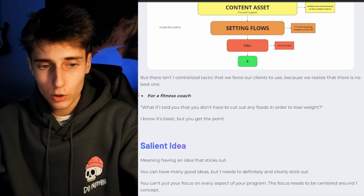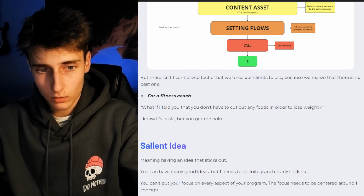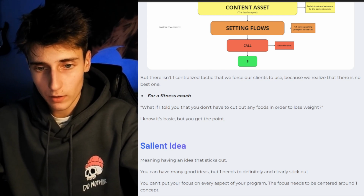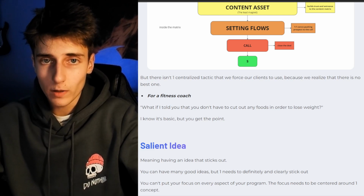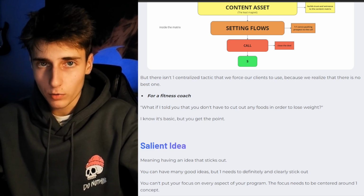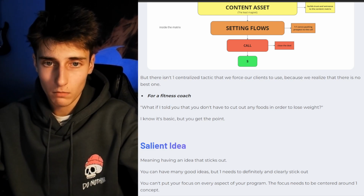And for someone like a fitness coach, your little surprise could be basically just saying, what if I told you that you don't have to cut out any foods in order to lose weight? For the most part, this is probably too basic, but you get the point, right? It's some major belief shift that a prospect who comes into a world doesn't expect, and it surprises them.